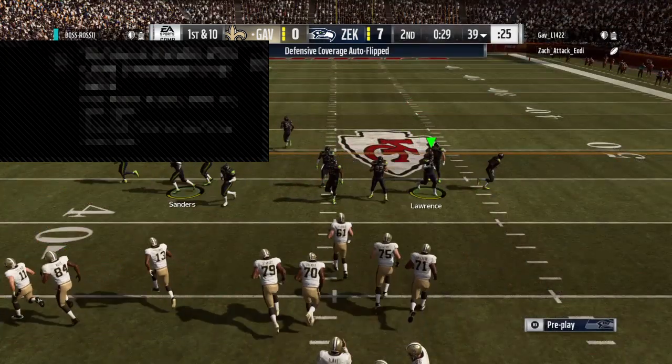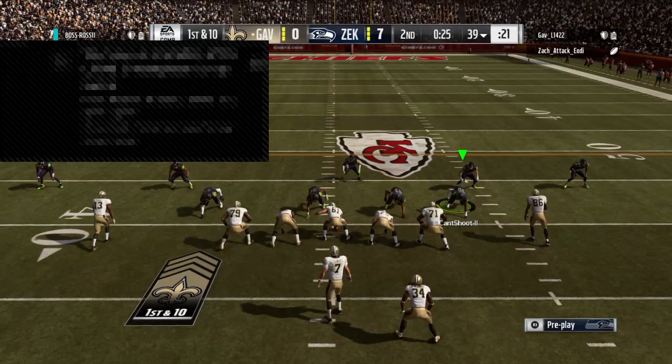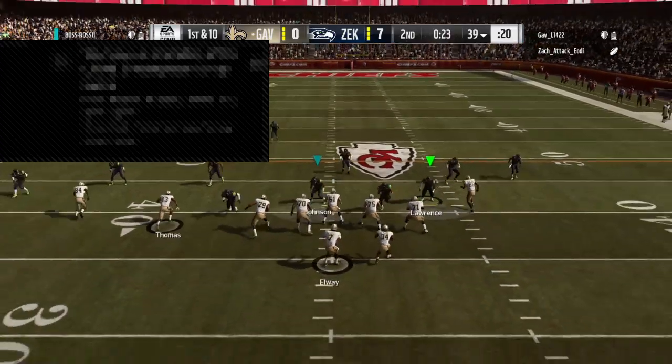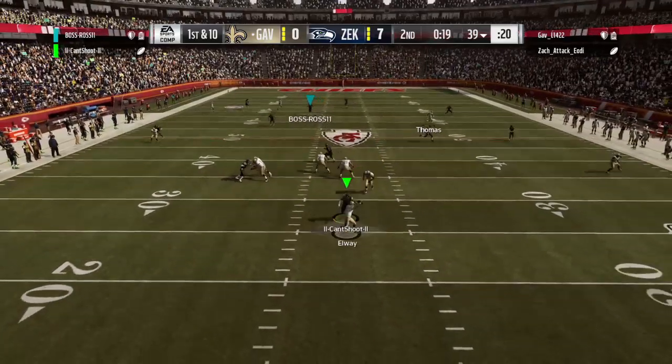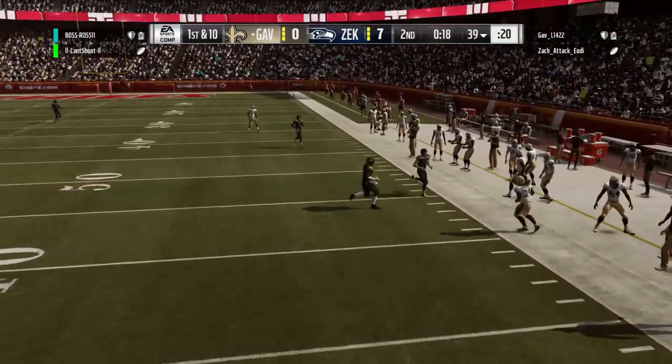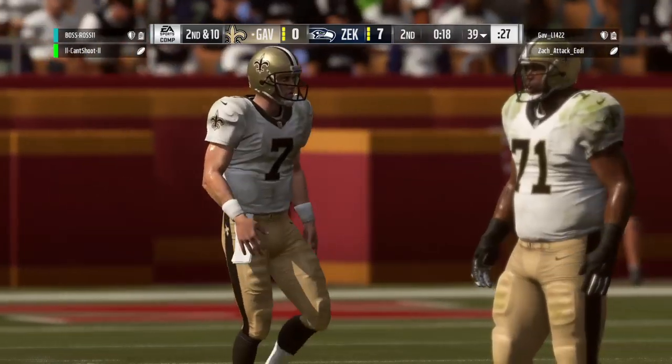So from the 39 now, they'll come up on a first and 10. On first, they'll throw with Elway. And that will be incomplete with a clock showing 18 seconds now to go.